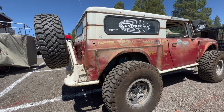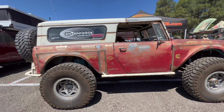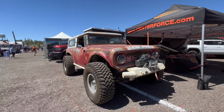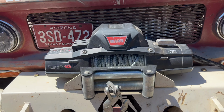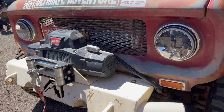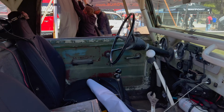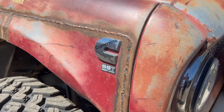Speaking of vehicles you may have seen off-road in some other videos, this is the Center Force Scout that's been nicely upgraded for off-road use. It's definitely a little rough around the edges and has a lot of character, but it's powered by a Cummins diesel linked to a Tremec 5-speed. I bet this thing is a ton of fun out on the trail.